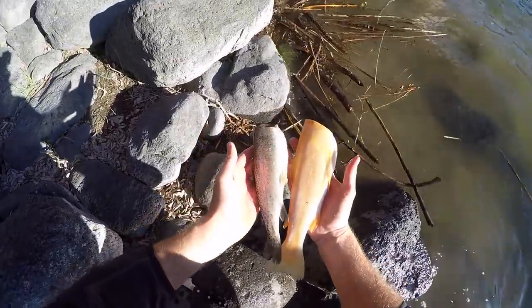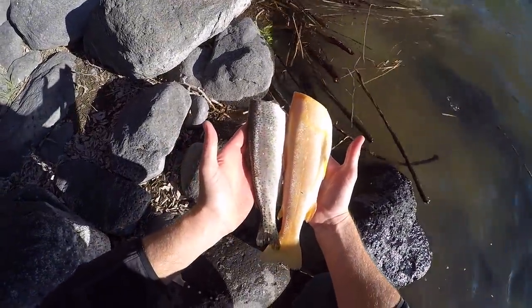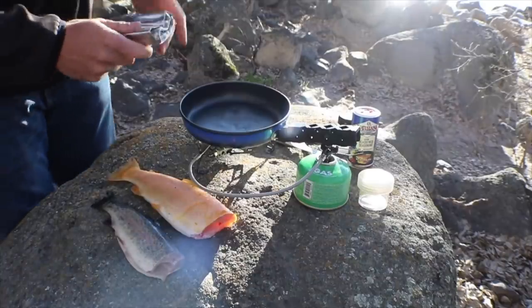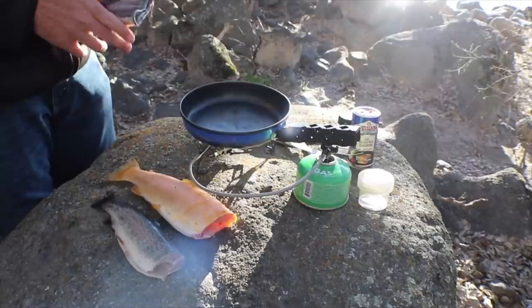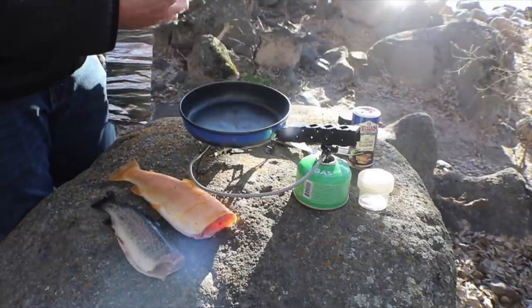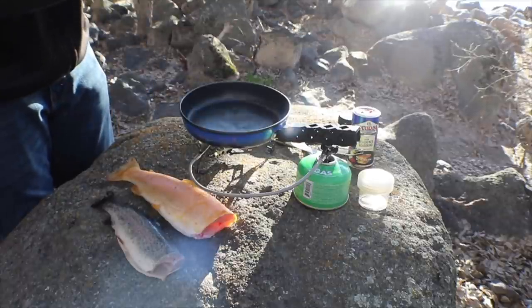There we go, guys. We got rainbow trout and golden trout. Let's do a little taste test. All right, so we have everything here. I'm going to put this windshield around the flame of the burner. Turn on the gas.